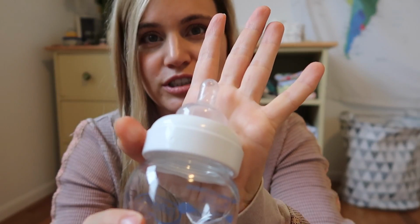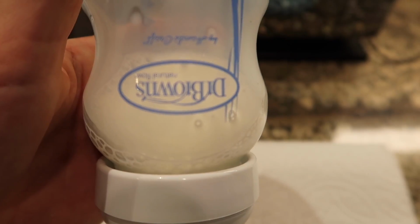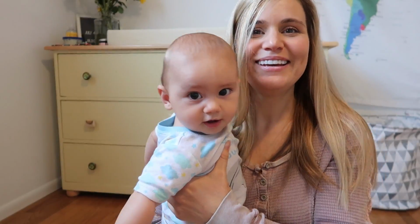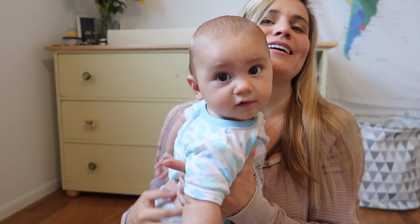So I used the #1 nipple from Dr. Brown's, which is supposed to have the slowest flow rate, but I still found that no matter what I did, even when these nipples were brand new, they leak. If you turn this bottle upside down or you hold it to feed, milk just flows out with no effort put out by your baby. And if it turns sideways in your diaper bag, it leaks. Sorry, I had to go get him. So any amount of leakage, whether it's coming out of the side of your baby's mouth because the flow rate is too fast, or if it's leaking in your diaper bag, it's such a bummer.